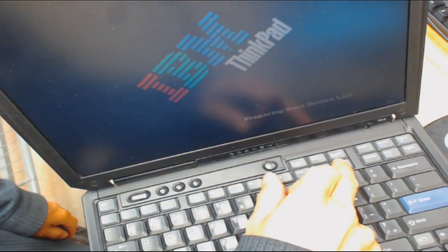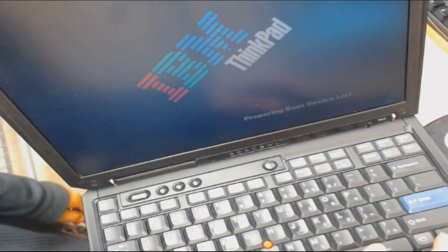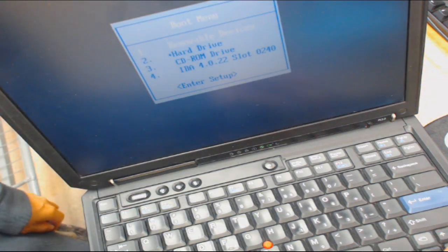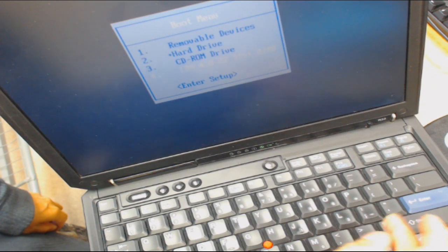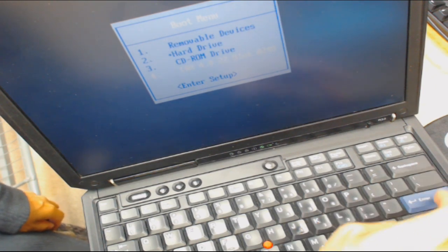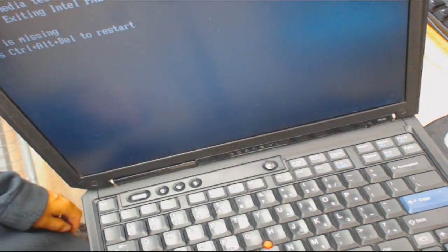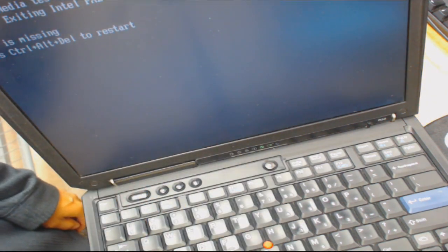Maybe this laptop detects this as something funky, something out of the ordinary. The IBA 4, I don't know what that is. IBA 4002 slot, blah blah blah. So I'm going to try that. Nope. Intel Boot Agent version. That could be some kind of PXE boot. Yeah, that's what it is. It's PXE. PXE is a way to boot off of a network.